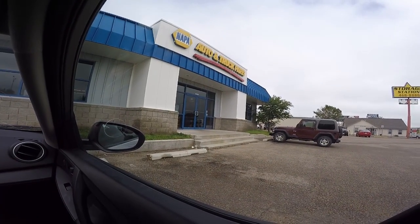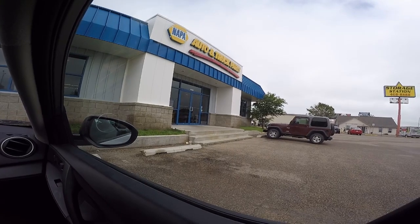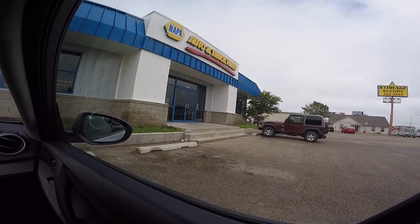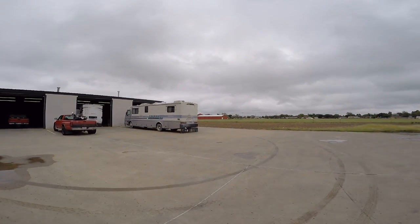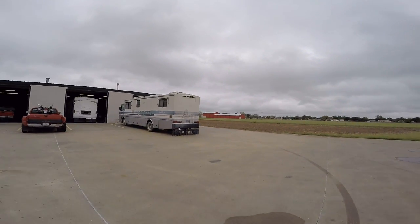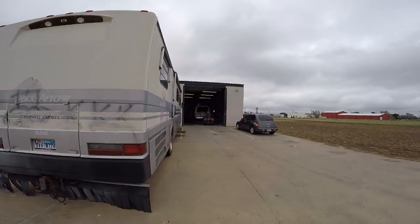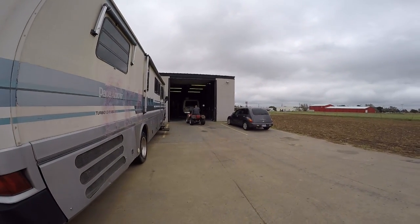All right, back here at NAPA, I'm really starting to feel like this is my home away from home. Moving the RV back into the shop here so they can get started on work. They're going to be putting the differential on here. It's back in there, so tonight we're going to be sitting in a hotel.